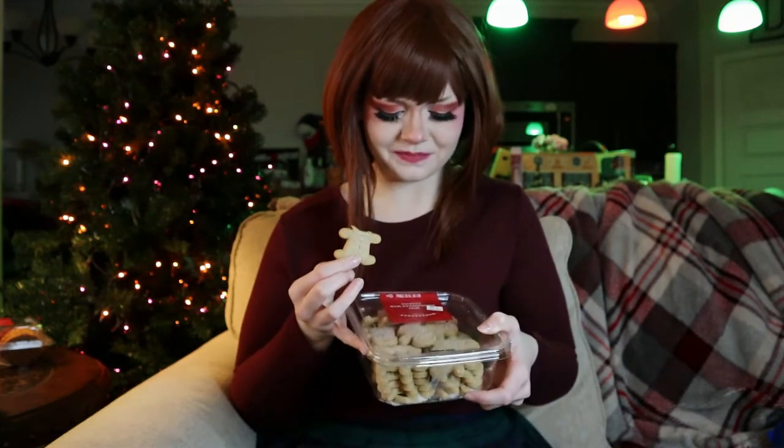It doesn't taste like gingerbread. Have these gone bad? No, they're not expired. They're really horrible. I give these a 0 out of 10. This was the worst thing. I would rather eat those marshmallows again.